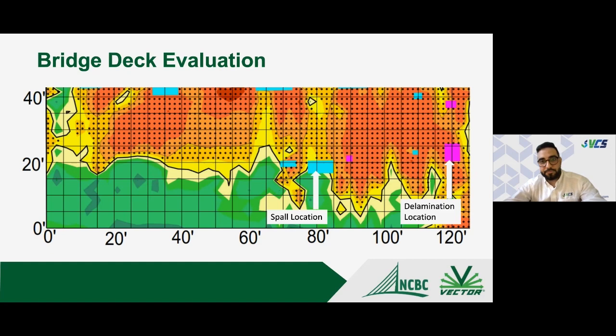We were able to conduct the half cell potential survey. We had some spalled locations, we had some delaminations, and we were able to target the areas where the reinforcement was actively corroding, but had not shown any signs of physical concrete damage, with galvanic anodes or some sort of cathodic protection system.